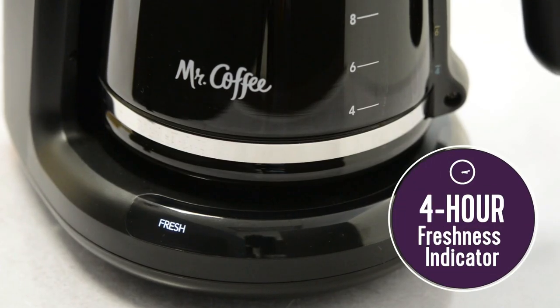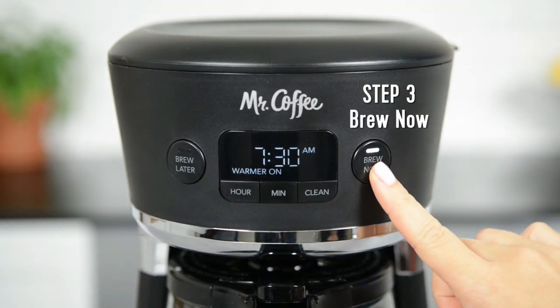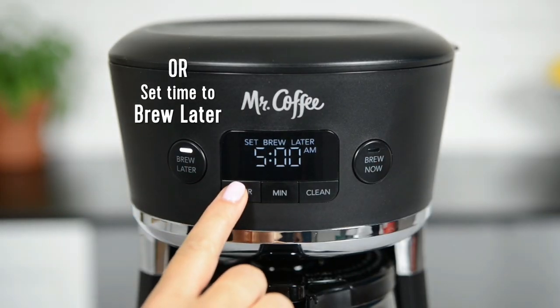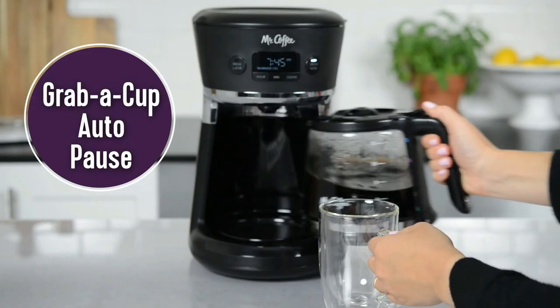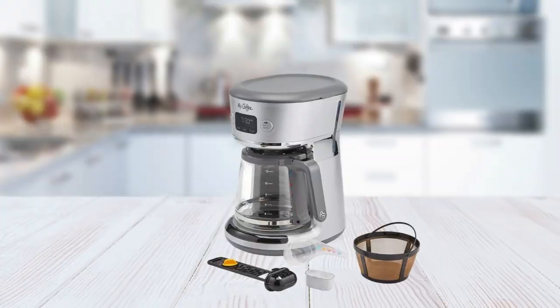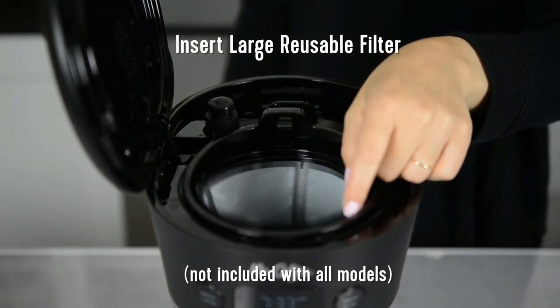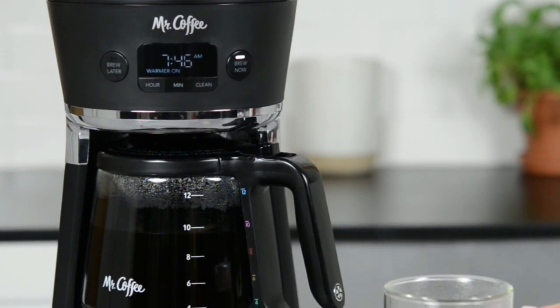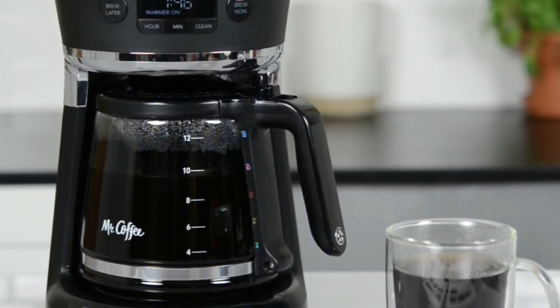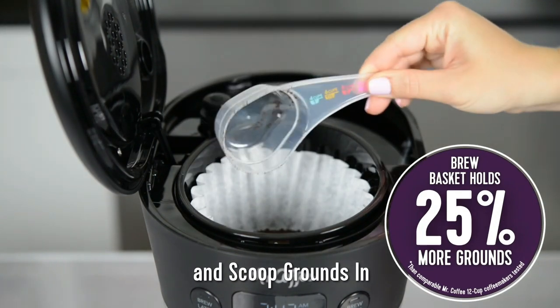The 4-hour freshness indicator ensures that you never drink stale coffee. With the Brew Now and Brew Later options, you can enjoy your coffee whenever you want. The Grab a Cup Auto Pause feature allows you to grab a cup of coffee before the brewing cycle is complete, without making a mess. The gold tone reusable filter and large brew basket that holds 25% more grounds than comparable Mr. Coffee 12 cup coffee makers ensure that you can make coffee with your favorite coffee grounds.